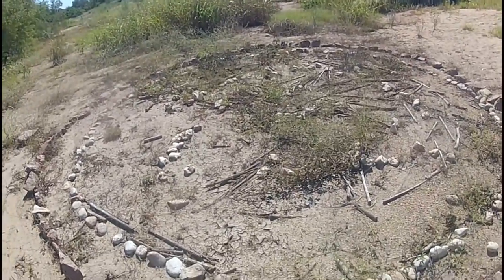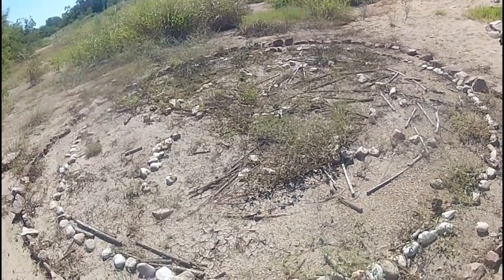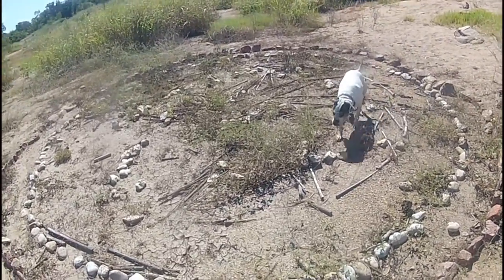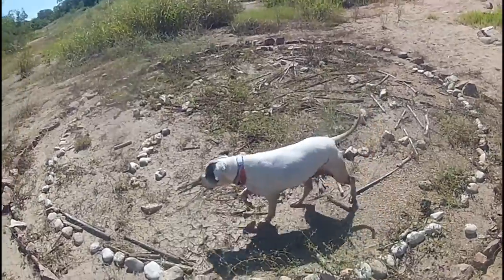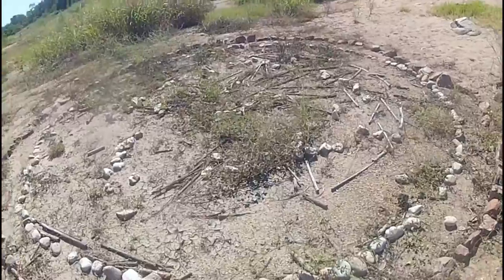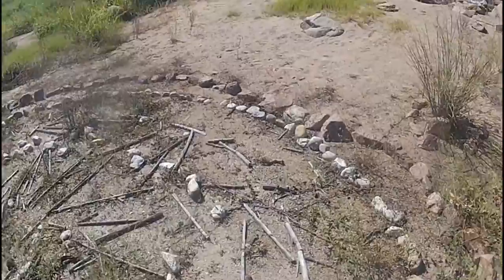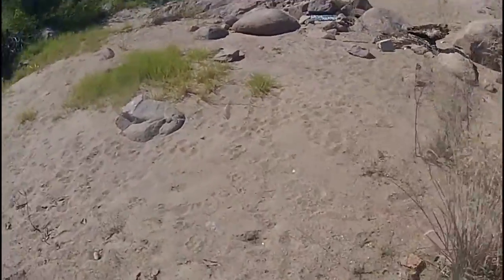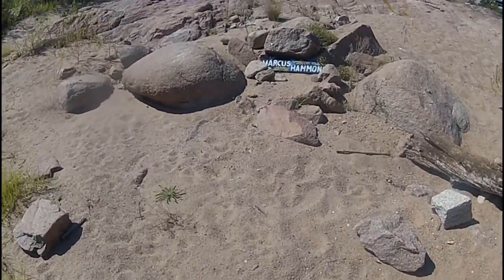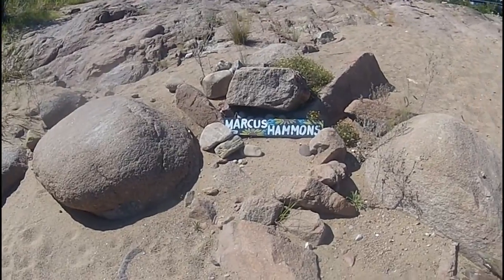There's a lizard. Well, you just can't. There goes another lizard. You're looking the wrong way. Button's looking for lizards, but she can't find them. All I'm seeing is them everywhere. There goes the lizard. I guess Marcus Hammonds built this one.